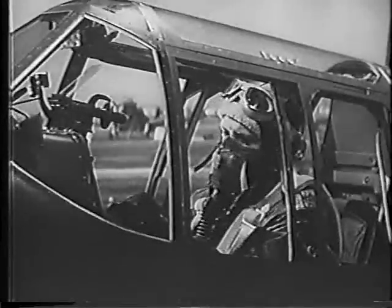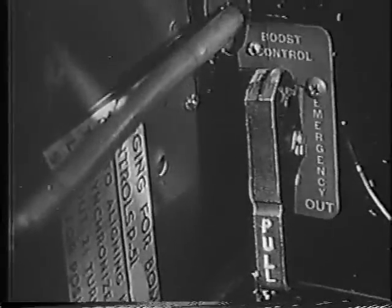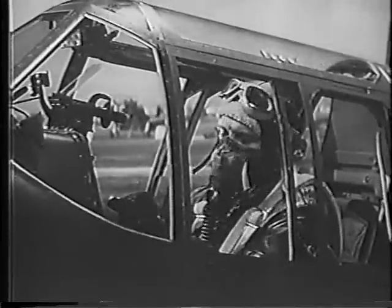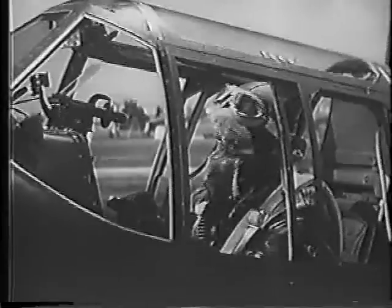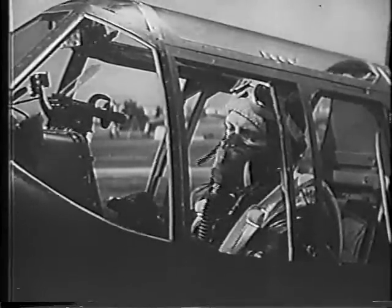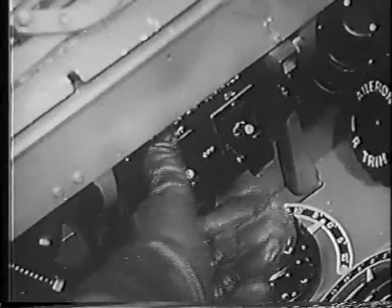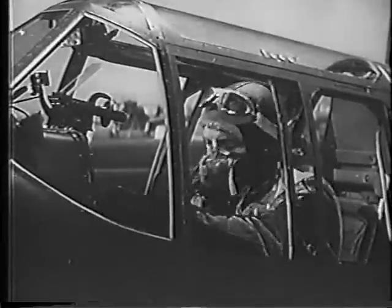Liable to force the tail up. During my regular check, I make sure that the emergency boost control is in automatic, as I'm only to use it in case of war emergency for not more than 5 minutes at a time. Making sure supercharger control is in automatic and not in low. Coolant and oil switches checked in automatic. Fuel booster pump on normal.